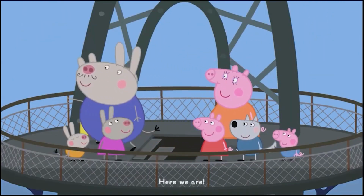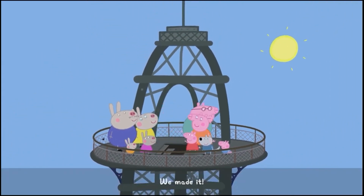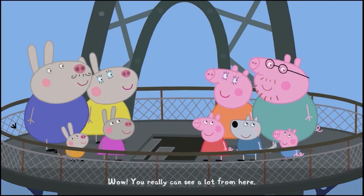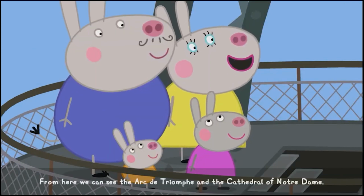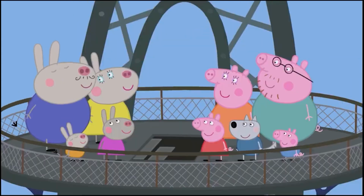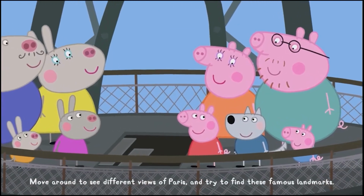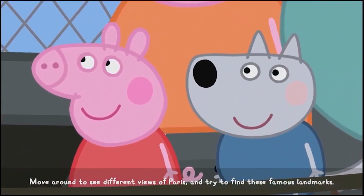Here we are. We are at the top of the Eiffel Tower. We made it! Well done, everyone. Especially you, Mr. Pig. Wow. You really can see a lot from here. Isn't it amazing? From here, we can see the Arc de Triomphe and the Cathedral of Notre Dame. Why don't you see if you can spot them? Move around to see different views of Paris and try to find these famous landmarks.